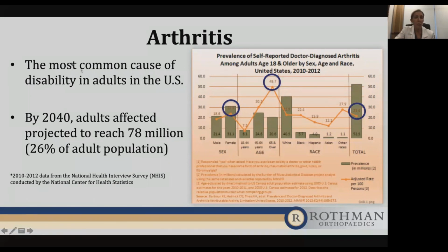The most common cause of disability in adults in the United States is arthritis. By 2040, the number of adults affected is projected to reach 78 million, or 26% of the adult population. This chart here on the screen shows that the highest prevalences are in females, as well as the population of 65 years and older, where the prevalence approaches 50%.